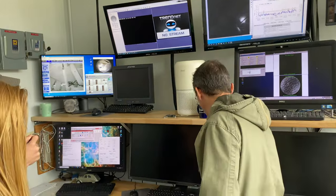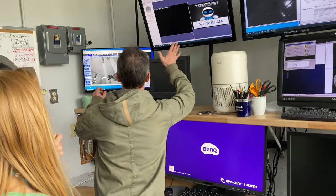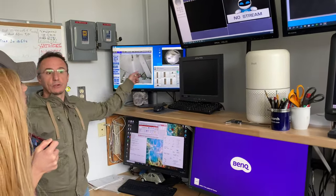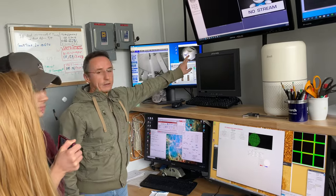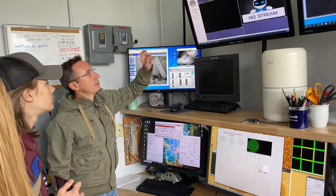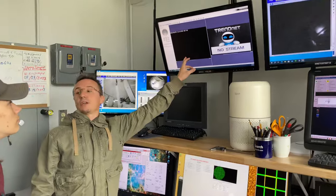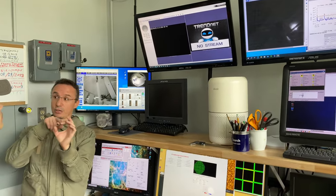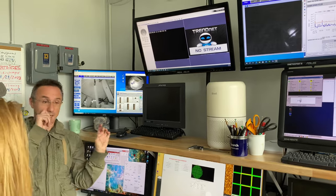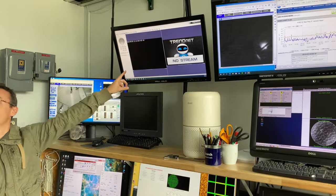So that's how we control. We always keep an eye on those cameras. This one rides with the dome and makes sure that the dome is aligned with the telescope. We keep an eye on the weather here and here, and on the pointing of the telescope. This camera is looking at the heat stop upstairs, the dangerous spot, the image of the sun. We make sure that it's where it's supposed to be.